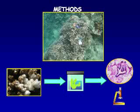And that can also sometimes give you clues as to what may be associated with these lesions. For example, in humans, you can look at tissues under the microscope. Sometimes you'll see bacteria, sometimes you'll see viruses, sometimes you'll see parasites, and that then gives you clues as to what may be to chase down for transmission studies or things like that.